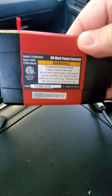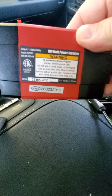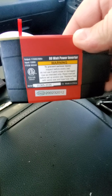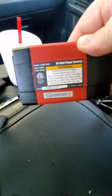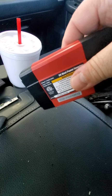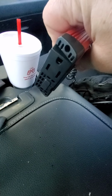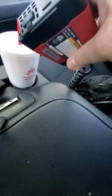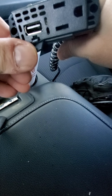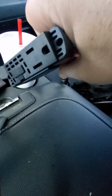The input's 12 volts DC, so that's what's coming out of your cigarette port. And it's 80 watts. So like I said, this is 160 watt peak, meaning that it can run up to 160 watts for a short amount of time. But it runs 80 watts continuously. It has one standard household port there, as you can see. And then it has a USB there, which would charge any type of USB-B device.